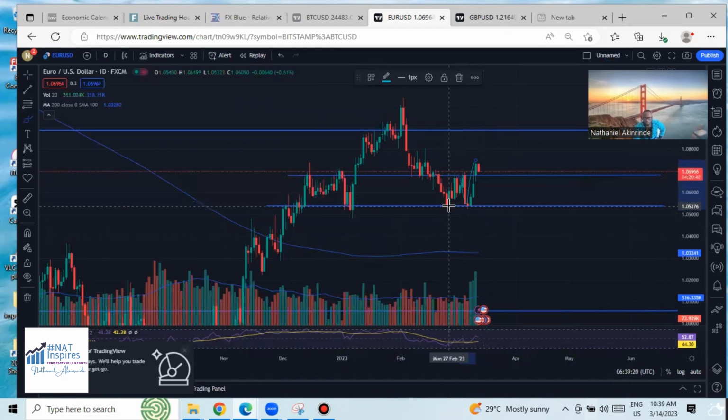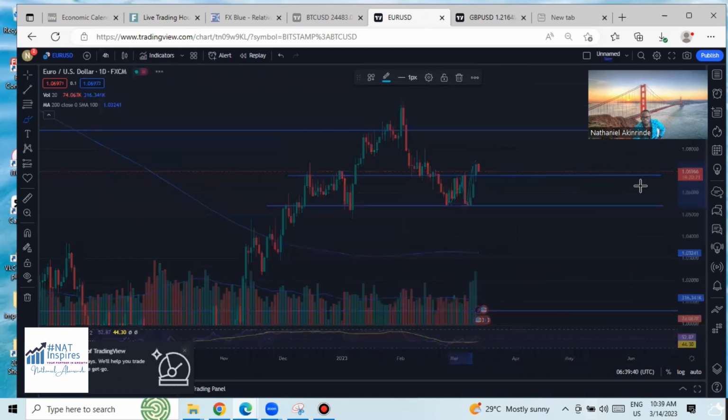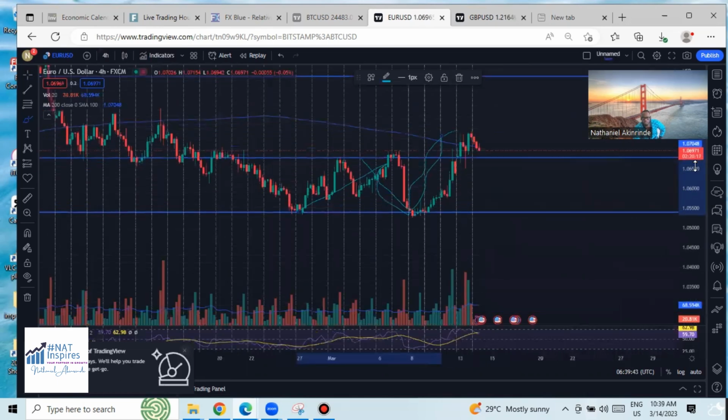We can see the range here that has broken up to the upside. So now the price is coming down. You see the red candle, the price is coming down to test the resistance that might turn to support. So I'm going to expand this chart again. Let's go to the 4 hours so that we can adjust our charts there.